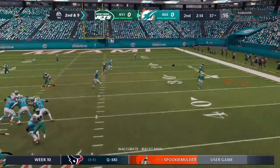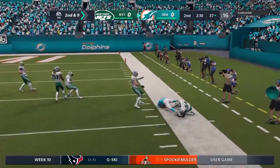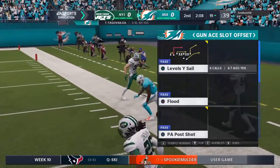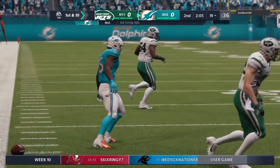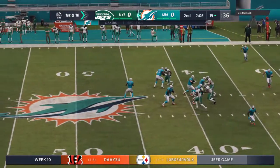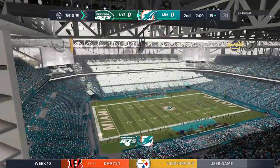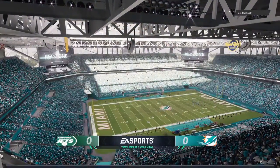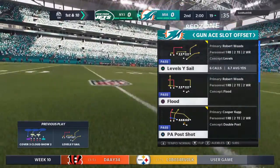Tua wants to throw it on 2nd down. That's into the hands of Akers, complete. And that's going to be another 1st down as the tackle is made at the Jets' 19. Rookie quarterback, rookie running back. They team up there to pick up the 1st. 1st and 10 at the 19-yard line. 2 minutes on the clock in what's been a scoreless 1st half. So here's a 1st and 10 now down inside the 20.